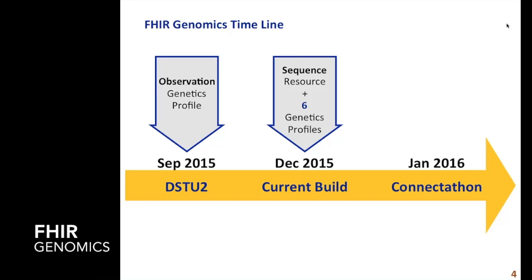There's a document that was sent out with the webinar link, and I can send it out again to people who are interested and maybe didn't see that. We are thinking of this definitely as a stepwise process. So if we see here in September 15, the latest version in the DSTU2 is based on only the observation resource. So people can actually send genetic information based on these genetic observations and not use the diagnostic report, right?